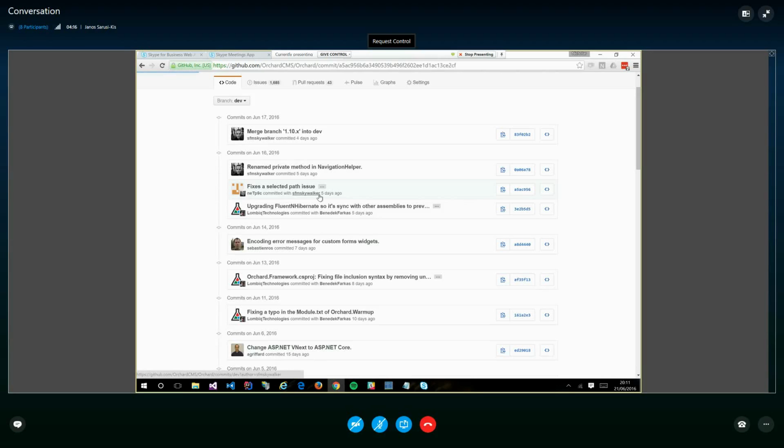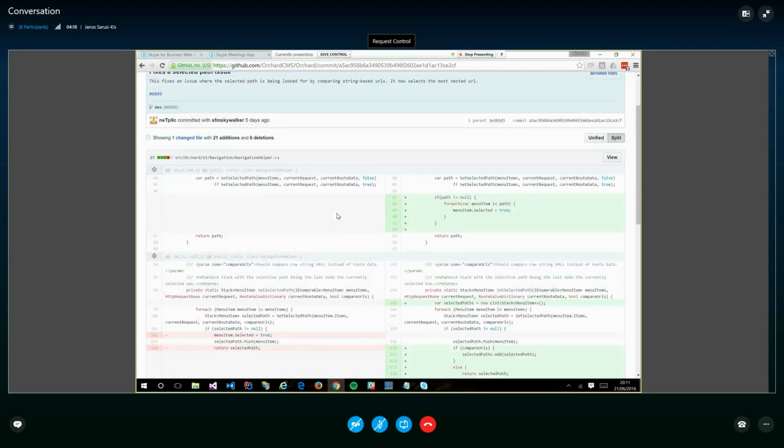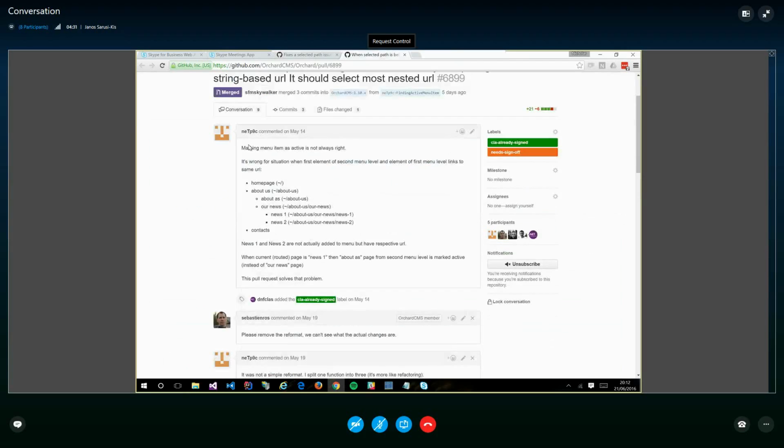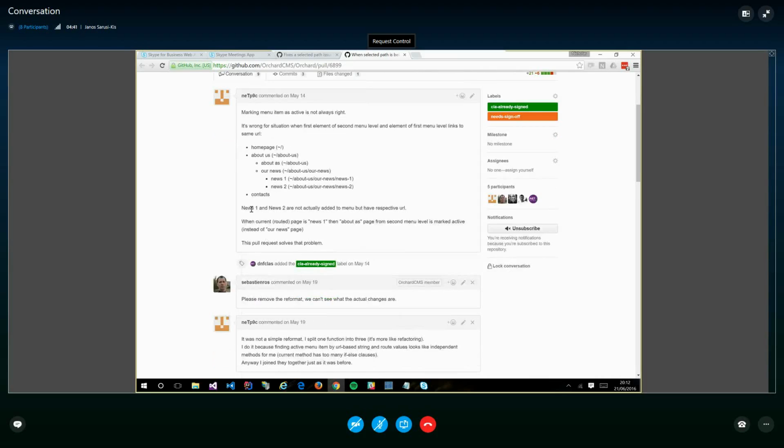Okay, so next one is from NetP9C, fixes a select path issue. So let's have a little read of that. How do I get rid of that? Cool. Hang on, let me just get rid of the currently presenting window. So making menu item as active, not always right. It's wrong for the situation when the first element of the second level, news 1 and news 2, are not actually added to the menu but have respective URLs.